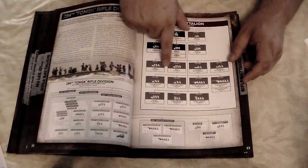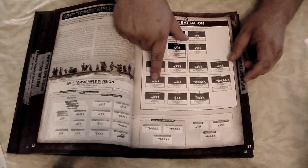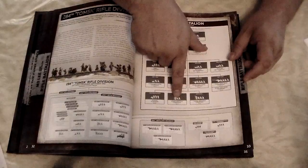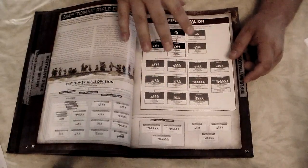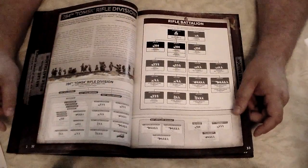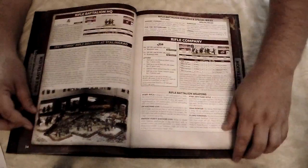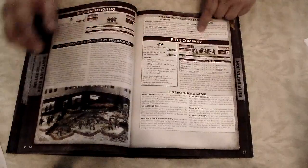You also have some choices. You could also have SMG companies, anti-tank rifle companies, scout platoon, 82mm mortar, 120mm mortar. I mean, you can beef up your rifle battalion and literally bring on the pain to any opponent. So you have your information here, the Rifle HQ, and then the Rifle Company.